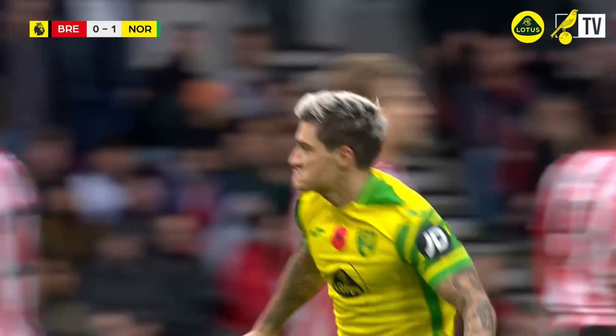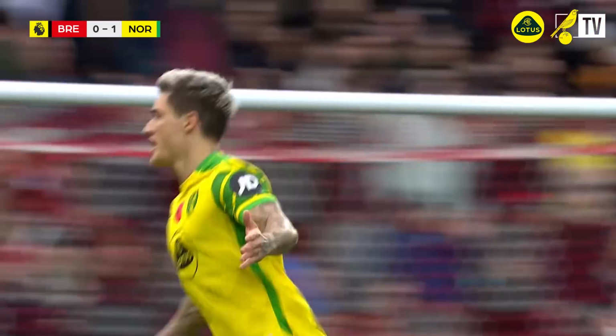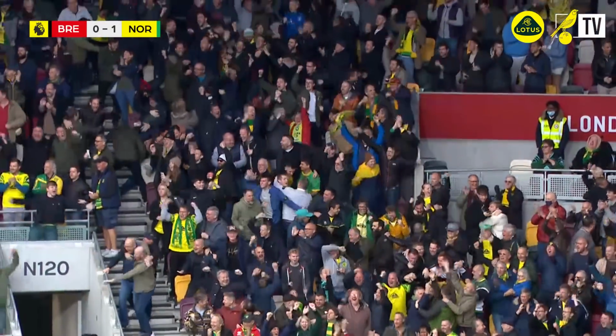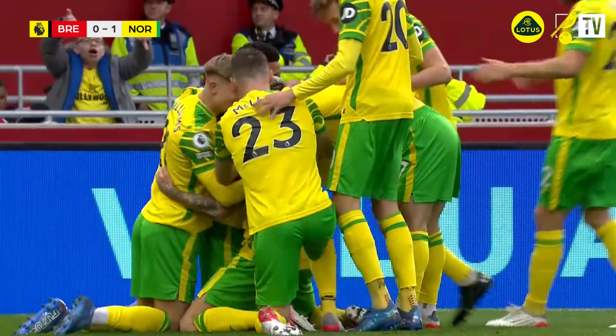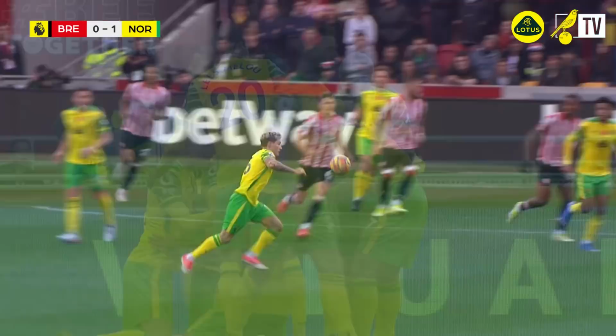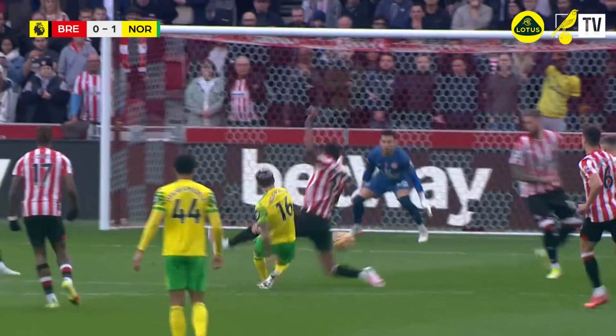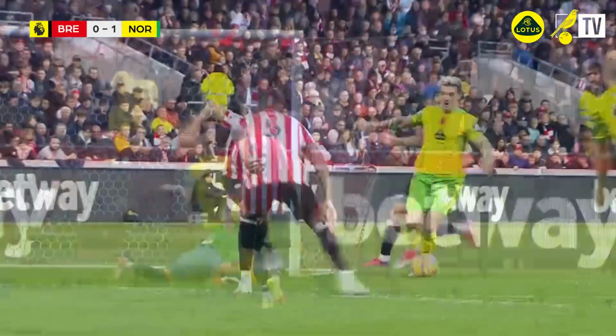Norwich are in front for the first time in the Premier League this season! And it's Matthias Norman who's got his first goal for the club. Left-footed finish from the edge of the penalty area. Didn't seem to catch it entirely as he would have liked, but it's found its way past Fernandez and into the net. Norwich City are in the lead. Brentford 0, Norwich 1.